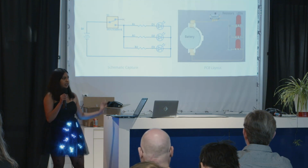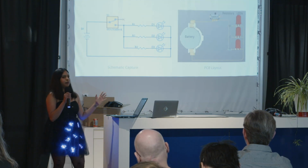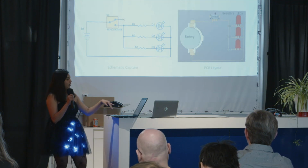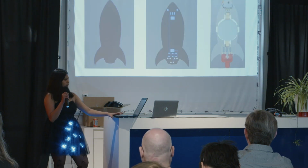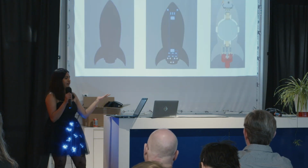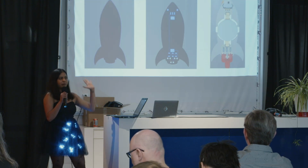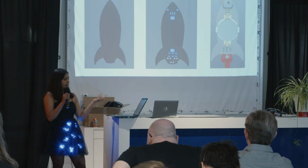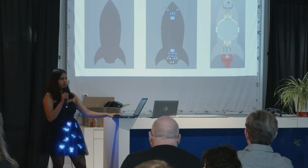So I made the schematic, which is what the left side looks like. And then I import it into a PCB, which is what the real representation looks like. But we don't like square PCBs. They're boring. So we're going to make a fun shape. We're going to put it on a rocket. And then we're going to think about how we want to place it to make it look aesthetic and make it make sense, make all the connections. And then we'll have fun with it.